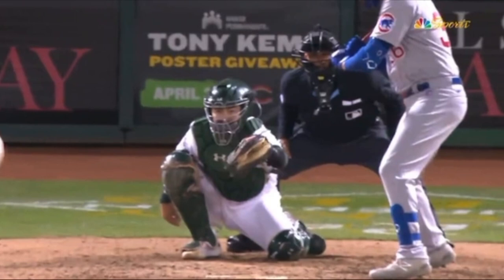So here's something you don't see every day. And at this point, I'm kind of starting to feel bad for the A's. They're 3-15. And I feel like I'm making a lot of videos, especially around Tony Kemp, good player, but a lot of weird things happening around the A's right now.